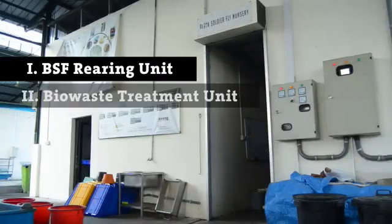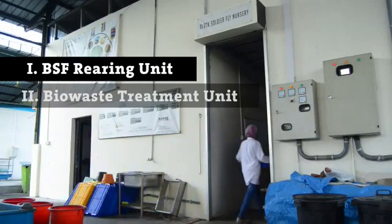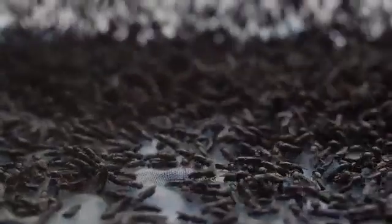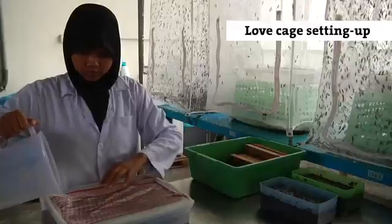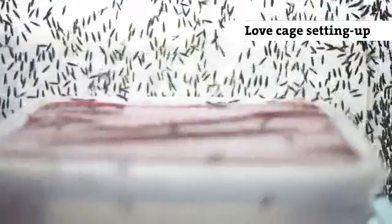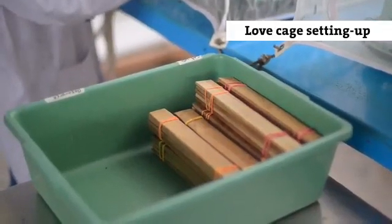Let's start with the BSF rearing unit, the heart of the facility. This is where we produce millions of small larvae every day. Life usually starts with sex. In our case, mating takes place in a so-called love cage. We provide the flies with a water source for drinking, space for mating, and a place where the females lay their eggs, the so-called eggies.